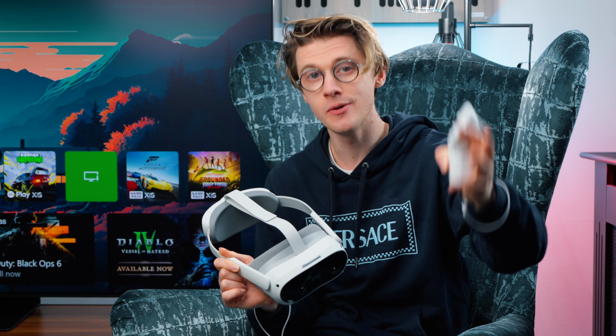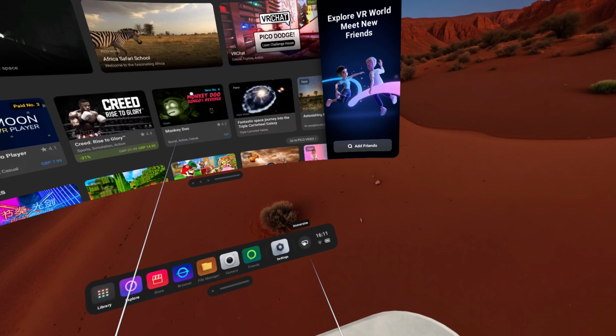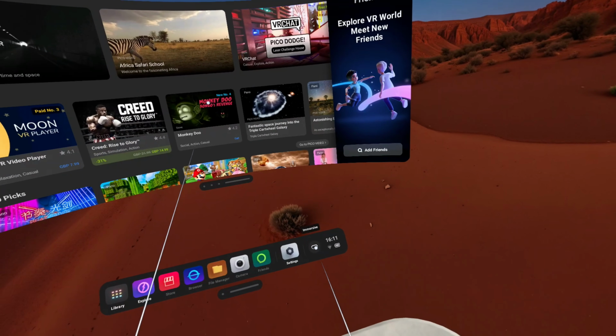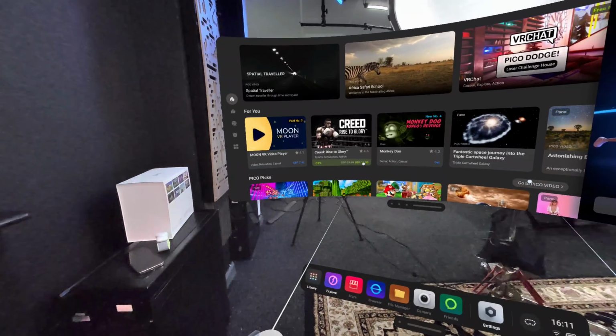Whilst we're on the topic of customizing and tailoring your headset to suit you, something insanely cool are the AI-generated wallpapers for your virtual environment. As you can see right here, I'm currently in my virtual environment. If I press this button at the bottom right, this will take me out of immersive view into real life view, and you can see I've got my studio lights, I've got all my stuff here.